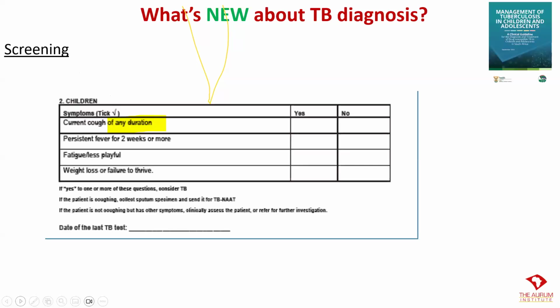So what's new about TB diagnosis? If you look in the new TB guidelines, and this should be in all facilities, if you look at what's different in adults and in kids, we no longer say that the child has to be coughing for 2 weeks. So a child who's coughing for any duration would count as screening positive.